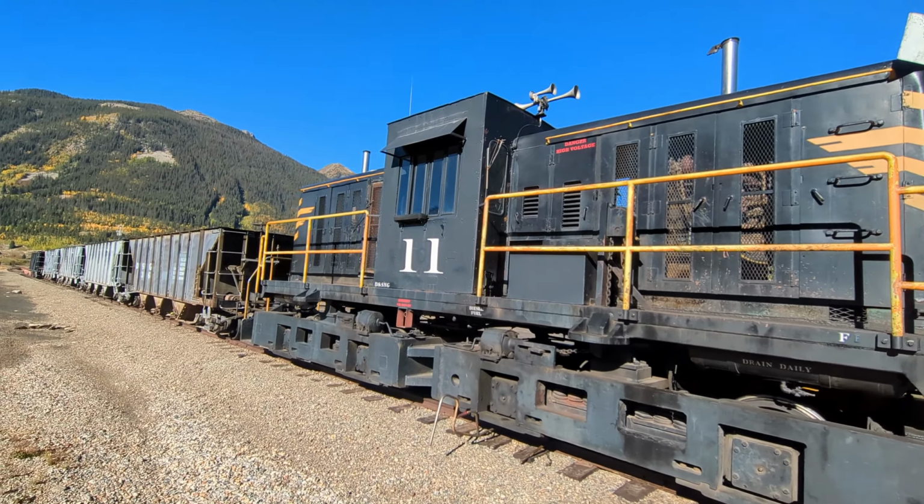Got some hopper cars behind it. Ballast service, half full. Capacity, 23,200 pounds empty, 60,000 loaded. Pretty interesting how thick the frame is on this. Looks like it's powered by, oh, got an 855 Cummins in there. I'll be darned.